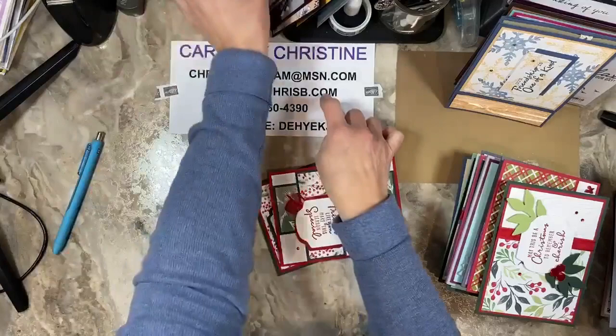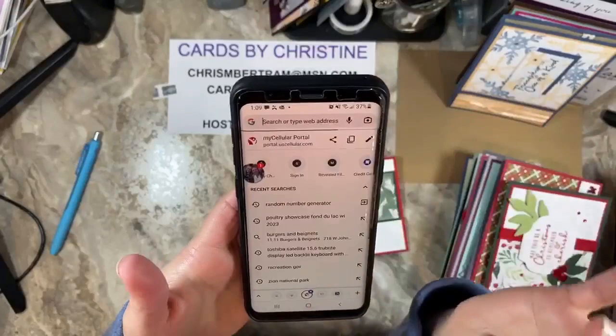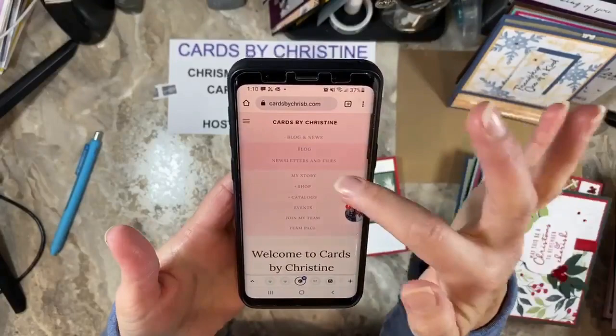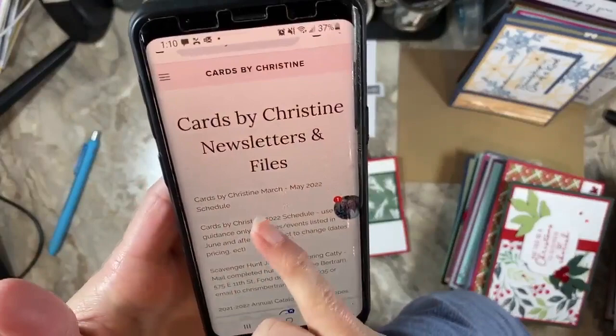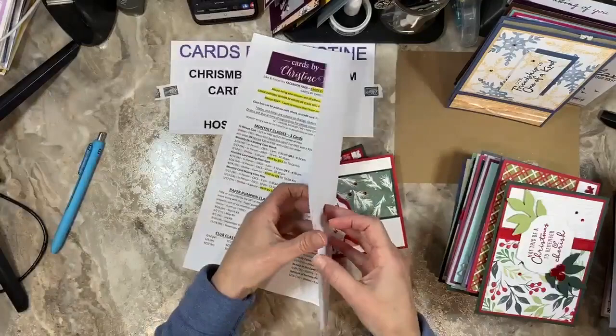And I will actually show you really quickly here. Sometimes it's good to see this in person if you're not so technologically inclined. If you go to Cards by Chris B. Oops, wrong thing. Hang on. Let's go Cards. That's not the right thing. That's Stampin' Up. Hang on. I was trying to work around Jean there. You guys, on my website, you go to Blog and News, Newsletters and Files. And it's the first one here. It says Cards by Christine March through May schedule. If you click on that, it is a printable PDF, and that's where you guys can find what I just showed you here. So I know people take this, print it, and they highlight the classes they want to do.